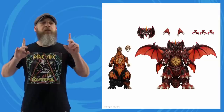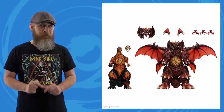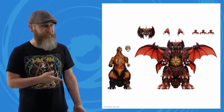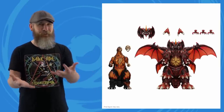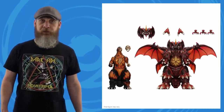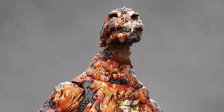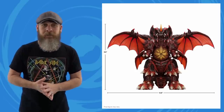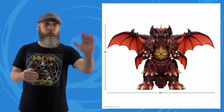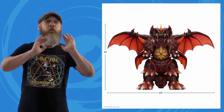Then there's also Godzilla Ultimates Wave 3 with Destroya and 1200 degrees Celsius Godzilla? Is that right? Did I say it wrong? Is it something else? 1200 degrees Celsius Godzilla? Godzilla! Are you okay? Like I've said many a time, I'm not familiar with this franchise much past the main beasties. So these dive way past that.